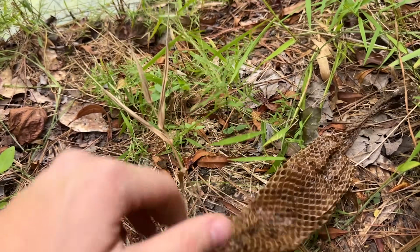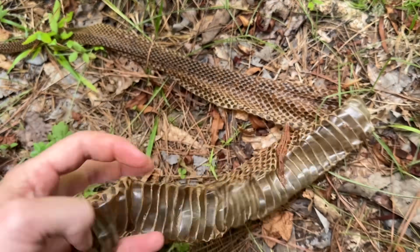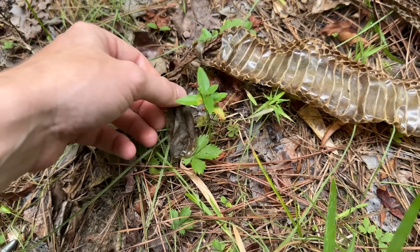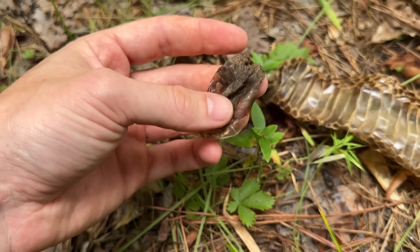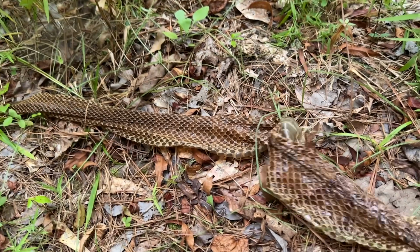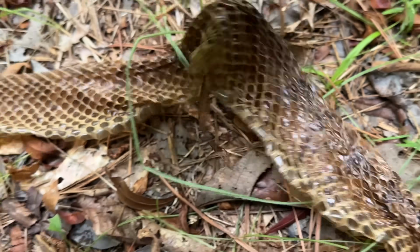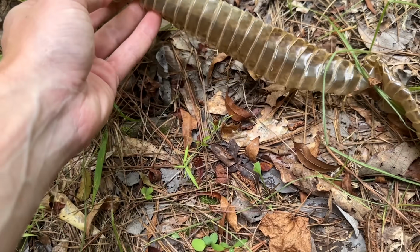Well, I think we found our answer as to why that cottonmouth looks so freshly shed. It's because he shed this morning, I'm assuming. Look at that. Super, super fresh. Look at the head. Very, very cool to see such an intact cottonmouth shed. You can see it's very stained from all the mud that this guy surely sits in.